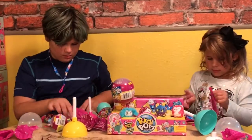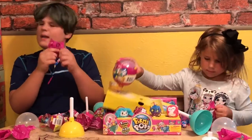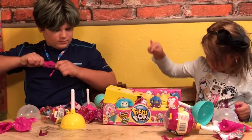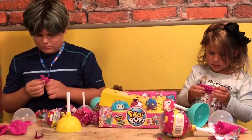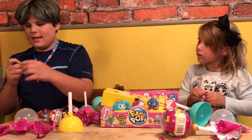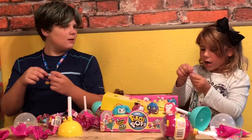Wait. Was there like... Nope, there's one more. There you go. It's a tiny ball. I think you and Emmy are both opening your last prizes from your big ones, and then Elliot has one more small one. You have one more big one, and Elliot has one more. Whoa, I got a mini one! What? It's the mini bunny! Are you kidding? I got the mini dog! You did? Oh my gosh!